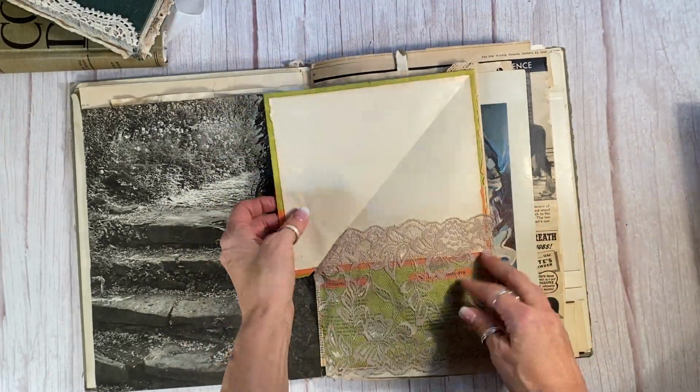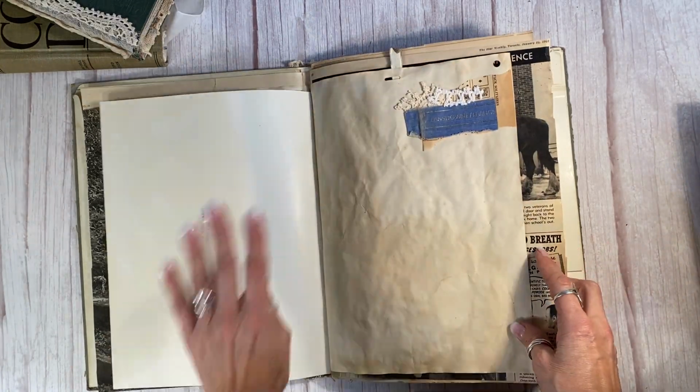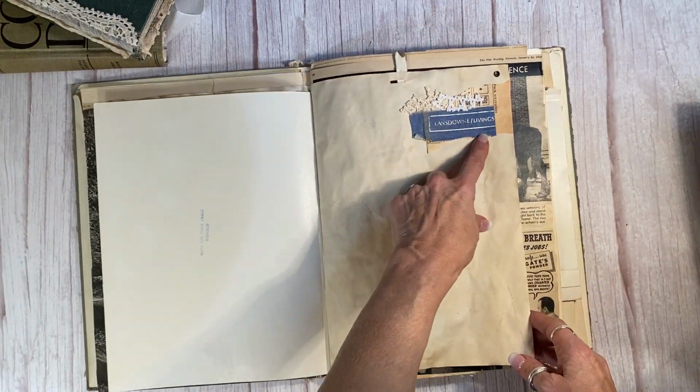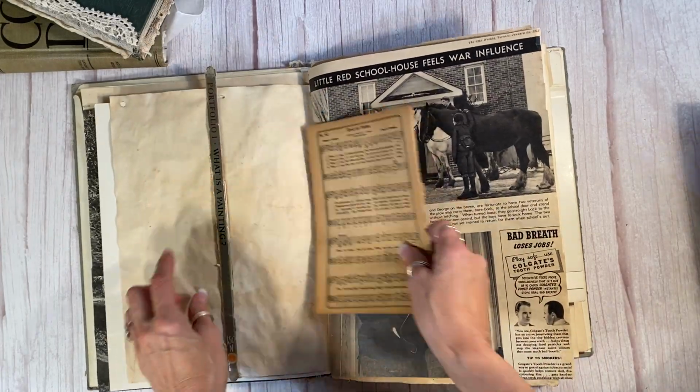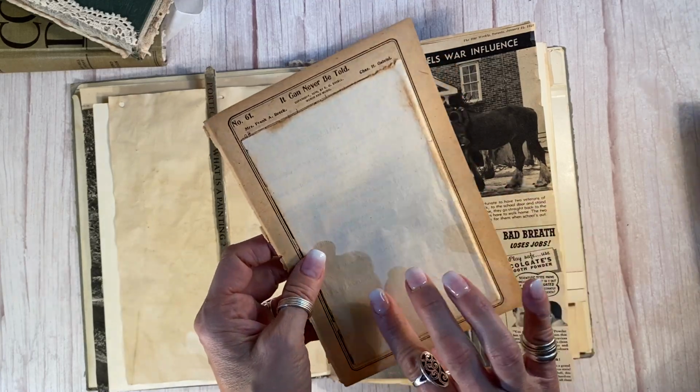And big journaling spot under there. And this is another plate from this book. Little spine of another book I had. This is also the spine of this book. I wanted to save as much of it as I can.